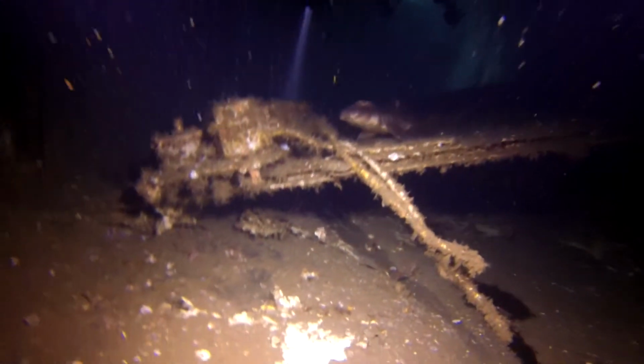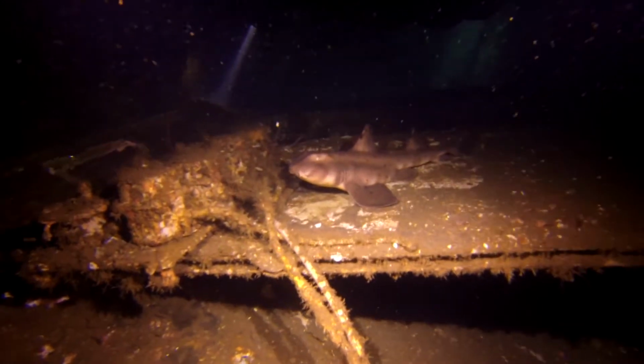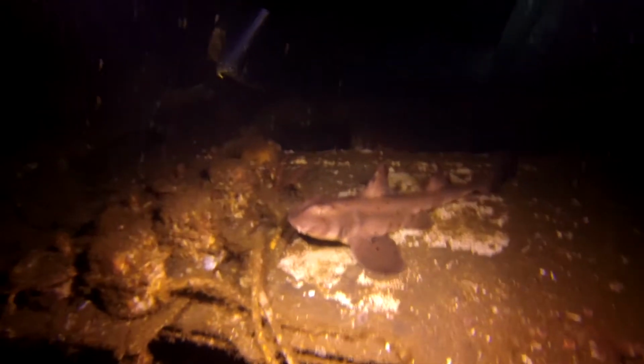As we make our way back up to the starboard side of the ship, we come across another one of the residents, a small horn shark. He's not the least concerned with our presence and refuses to move as we swim over.